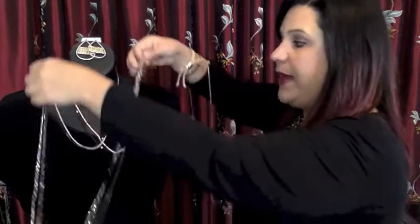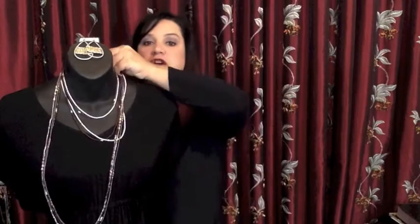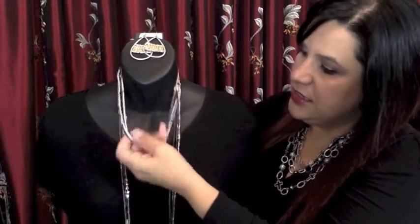We're going to take the extender over here. We're going to pull it through to the other side. So I've got the extender, pulling it through. I've got the closure, pulling it back. And I'm going to pull this back to create a different layered look. So now I've got some strands long, some strands short. We've changed this up again.